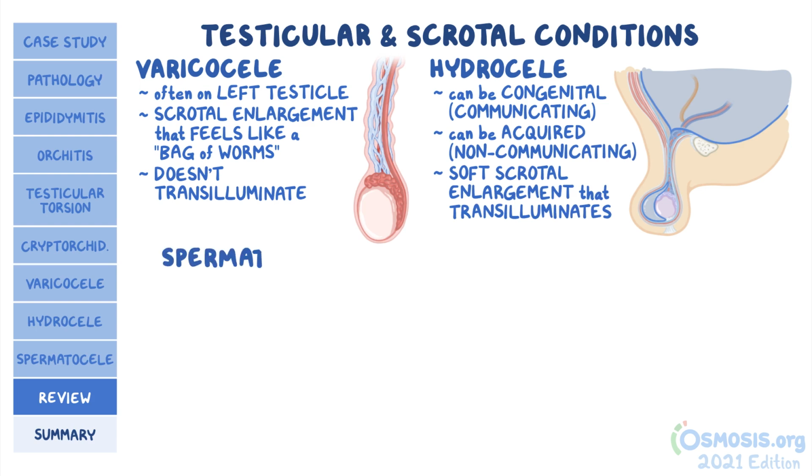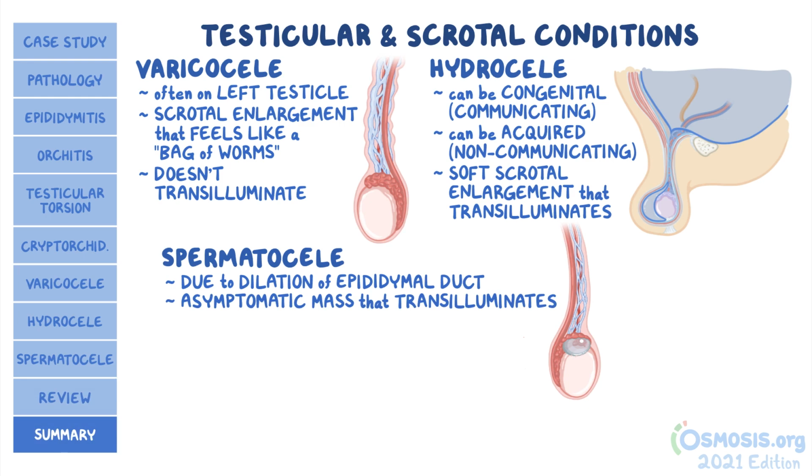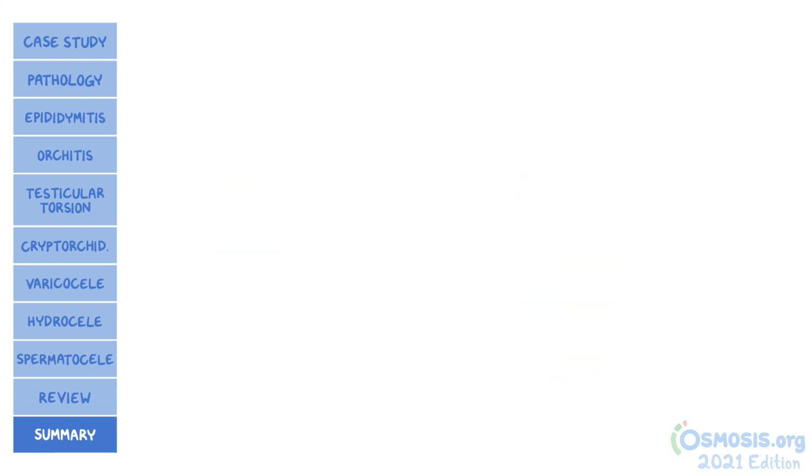Finally, spermatocele is a cystic mass that occurs due to dilation of the epididymal duct, and typically presents as an asymptomatic mass that transilluminates. Okay, back to our cases.